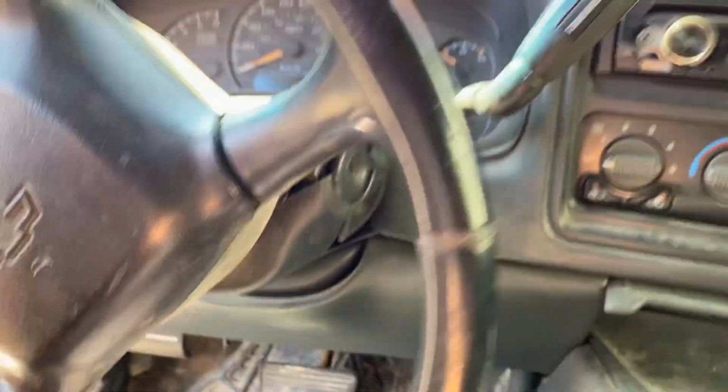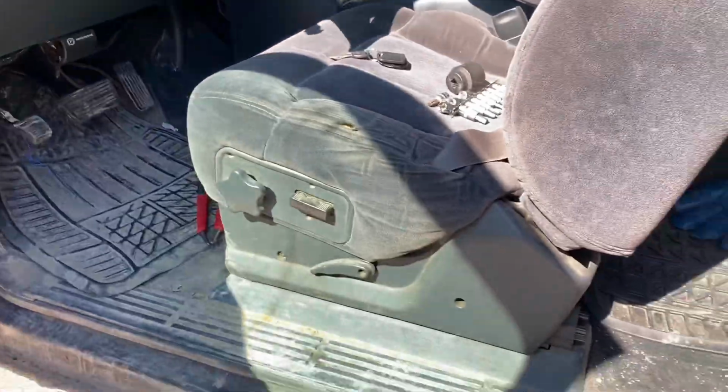The column's been cracked there. It's not stolen, it's not salvage or anything, but it's just gross.